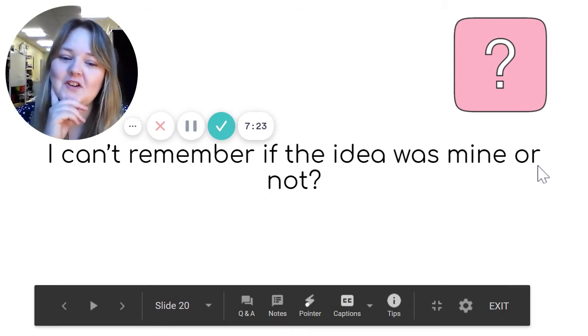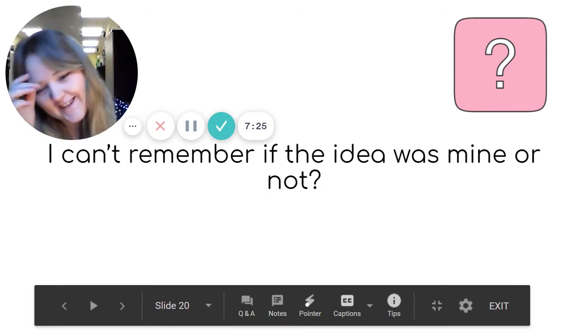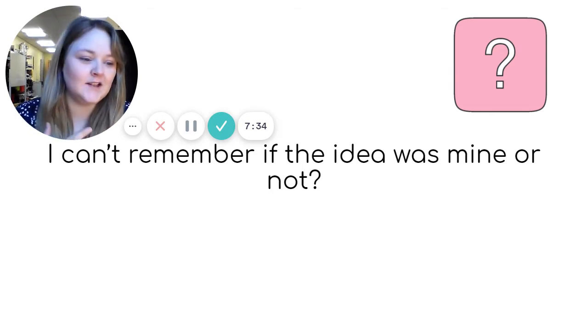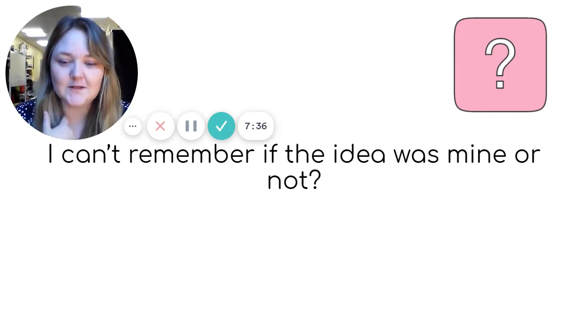I can't remember if the idea was mine or not. This is a really common thing as well. So often our ideas in drama are collaborative. We think of ideas and we bounce off each other, and we don't really take ownership of the ideas because they're very much a collaborative effort. It's absolutely fine to talk about ideas that were created collaboratively.